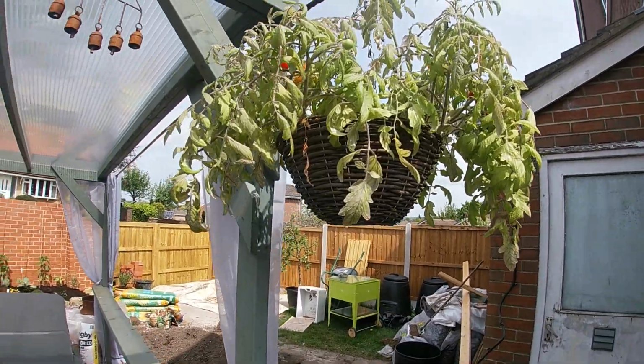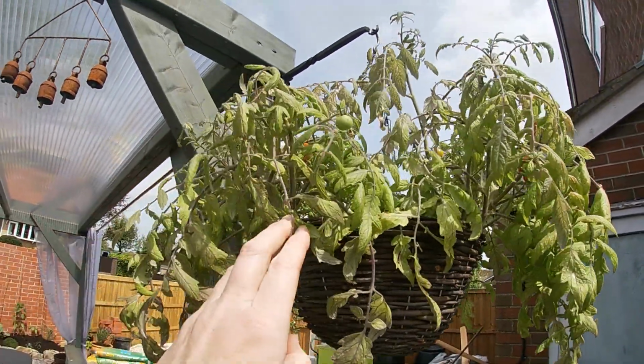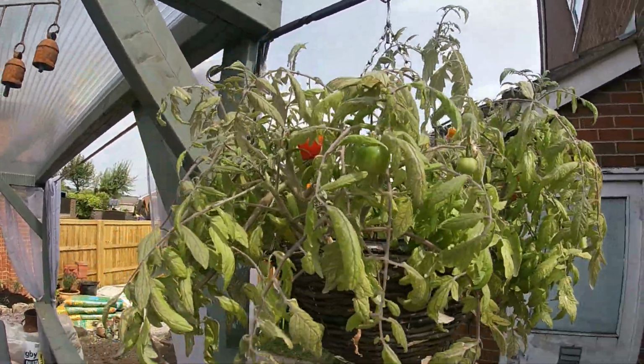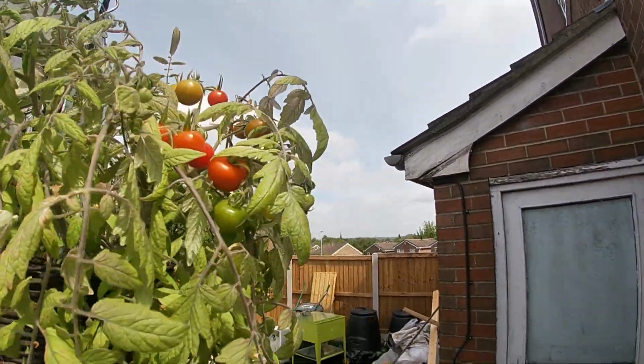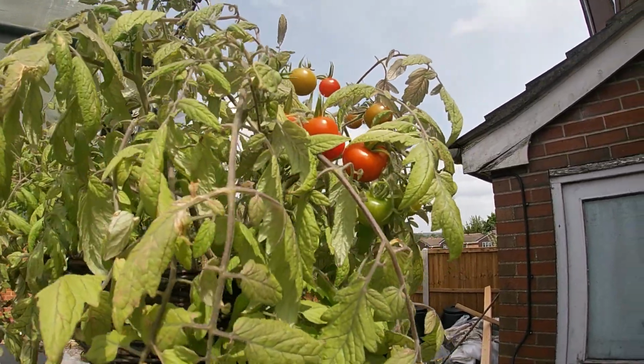And I've been really pleased with these. These are cherry tomatoes, Tumbling Tom variety. And as you can see, there's lots of fruit on there. You can see that it's absolutely smothered in tomatoes. So can't wait to pick those.